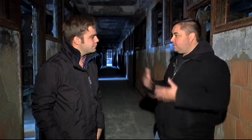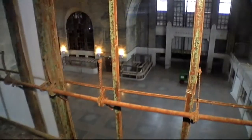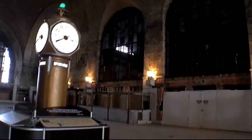Well, real quick, the terminal opened up on June 22nd, 1929, and closed on October 28th, 1979. So we're almost on the anniversary, the time of the year when this place closed. It really sets the setting for doing these candlelight tours. You can just imagine what this place was like back when it closed, as it was going dark and as the last train was ready to leave the station.